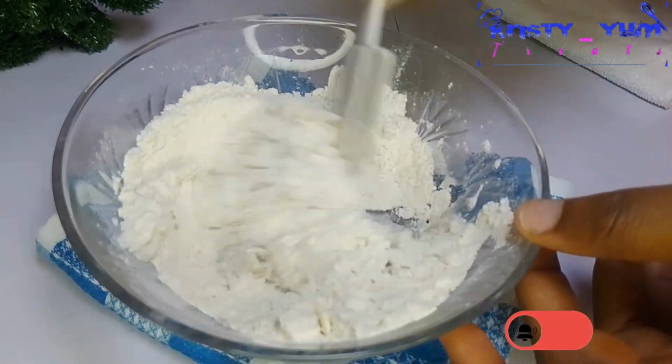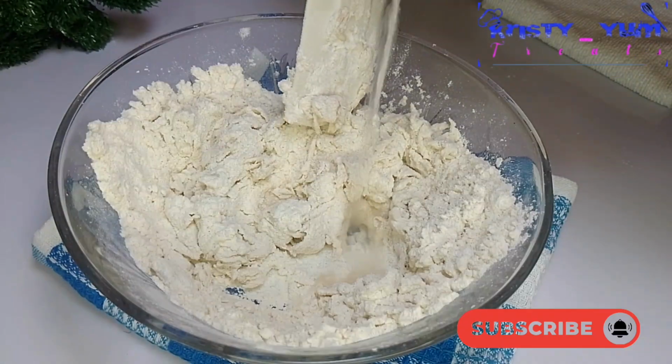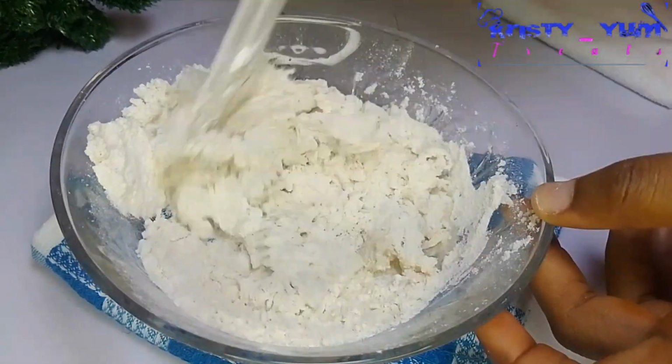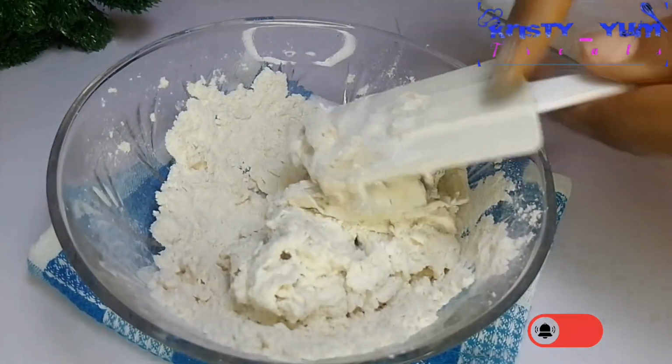Then you begin to add water bit by bit. Do not make the dough too soft and not too hard. It shouldn't be too sticky.